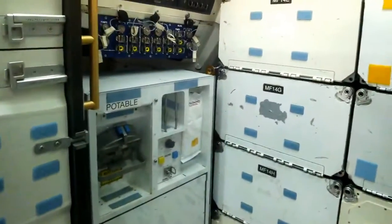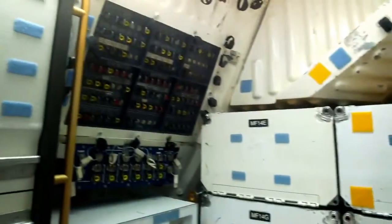All right, sir. Very good. Welcome to the mid-deck of the full fuselage trainer. This was the primary habitation area when they went to orbit. Usually, with only one exception, the shuttles had a crew of seven. Three were down here, and you took the collapsible seats out.